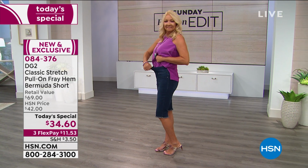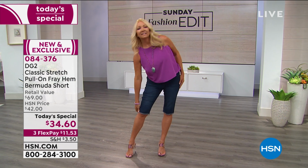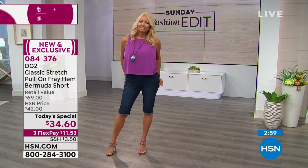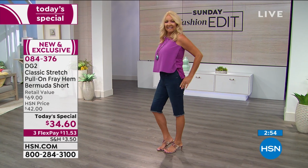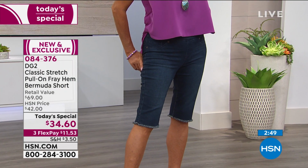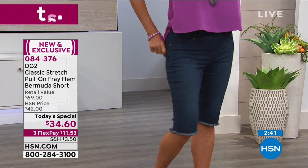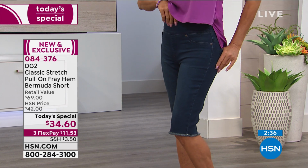That is crazy. So ladies, if you've never tried DG2, what a perfect way to jump into the brand, knowing that not only do you have all this stretch and all this softness and a beautiful shape, elongating shape down right past the kneecap for this Bermuda, but also the waistband. Everything is geared towards a middle-aged body, quite frankly. We should be celebrating age, not feeling like we're punished by it. And this is the Bermuda for the woman over 40.